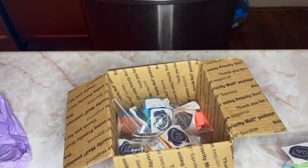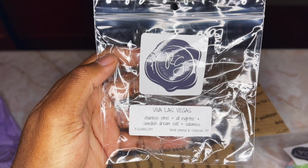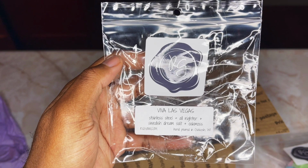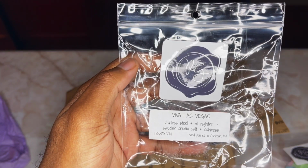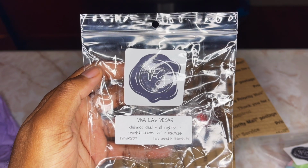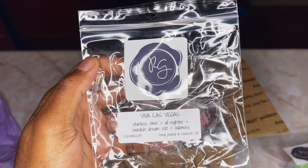I love the pink and the black with the white. That is so cool. All right, let's give it a smell. Ooh, that is some masculine goodness. The addition of the oak moss really takes it somewhere. That oak moss tied with that Swedish dream salt, it really does something. You get that fresh kind of saltiness, then the oak moss adds this fresh, cozy green undertone. Then that stainless steel really gives it that masculine kick.